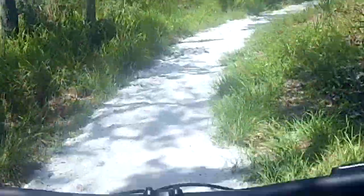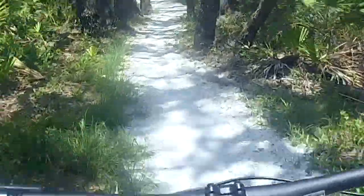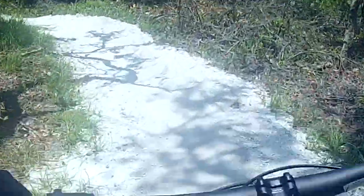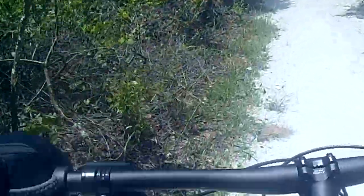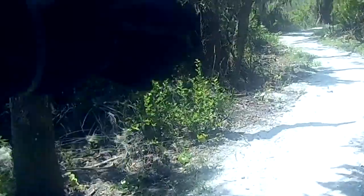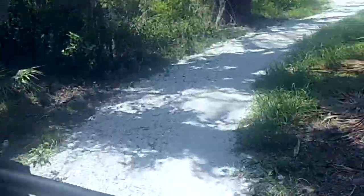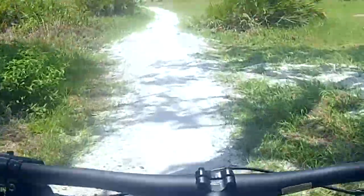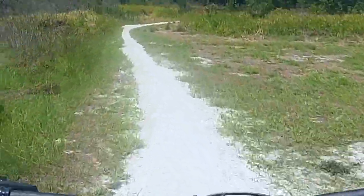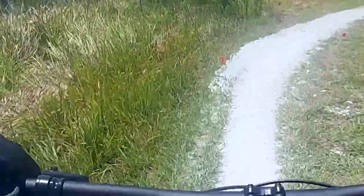Some of these trails really drain you. They're physically demanding, which I like because it makes me work for my workout, my exercise, and I start really using my strength to get over these hills and climbs. Right now I'm in this area where it's kind of flat, but it's going to go into the wooded area where all the drops and climbs are.